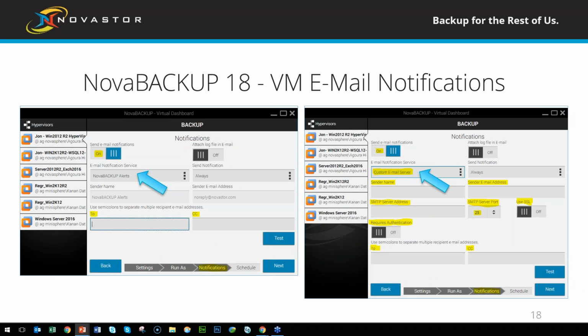You can see, on the left side, there's a pull down that says NovaBACKUP Alerts. There's a way to click on that. On the right side screenshot, you see custom email server, a way that you can customize your own SMTP server if you want more security, basically. Gotcha. Okay.